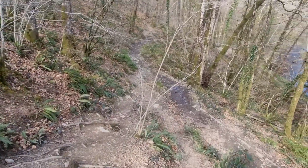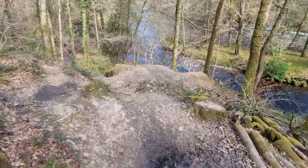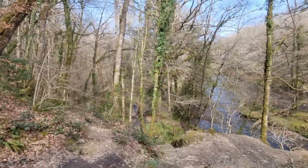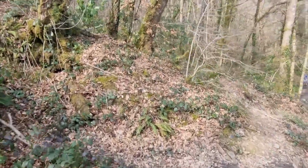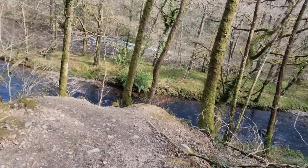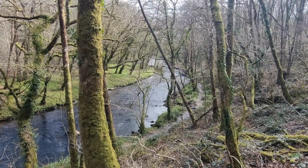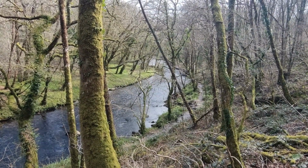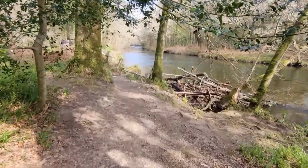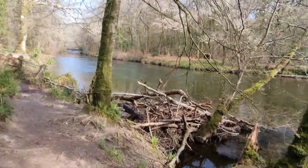Just got to be careful going down this bit. It often goes up and down this path, so you just don't know what you're going to get next, so it keeps it exciting and just fun, doesn't it, really? So many places to stop and just look at the river. We're back along it now.